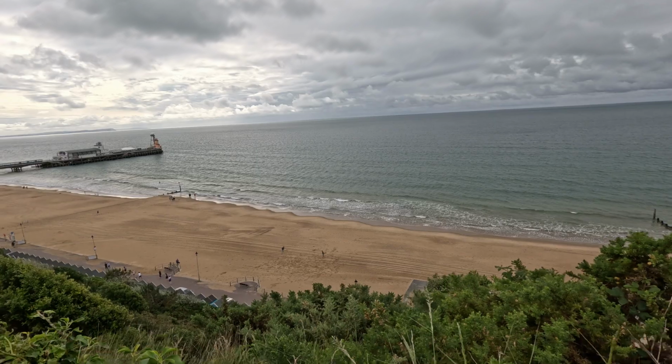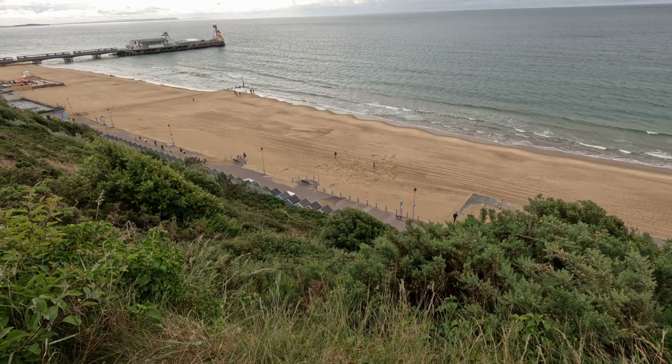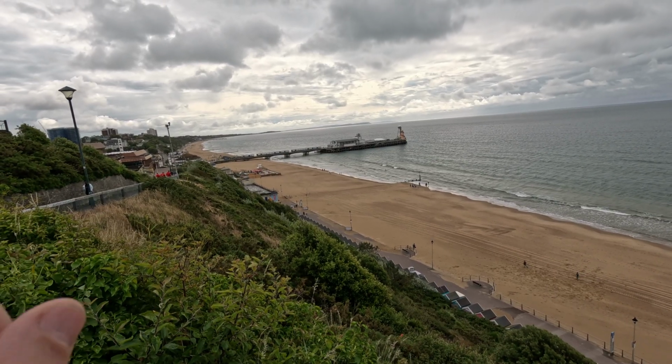If we have a look down, you can see there's a lower promenade down there, and there's a load of beach huts and all that. Bournemouth's very famous for its beach huts, and that is something that we'll be having a look at a little later. So that features predominantly later on. So look out for that. But yeah, I think we're going to head down in that direction. We've got the pier down there, we've got Bournemouth seafront down there, and we've got a few things to look out for.